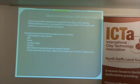Glaze manufacture and preparation. Now, glazes are typically manufactured using either ball mills or dry blending. Whilst traditionally sold in a powder form, a large proportion of the studio craft market is now beginning to use the glaze in a prepared form, a wet glaze. But if powder glaze is supplied, which is the cheapest way of buying glaze, how do we convert it to a glaze ready for dipping?